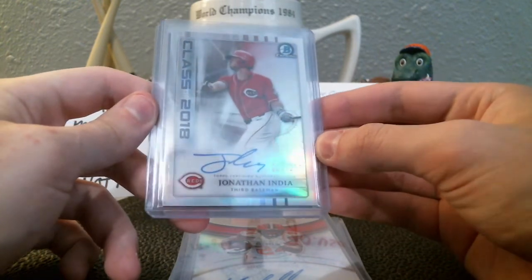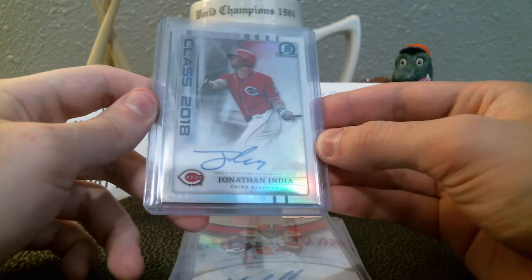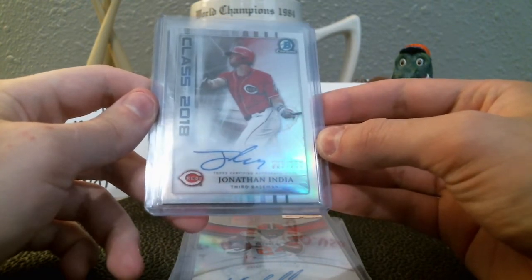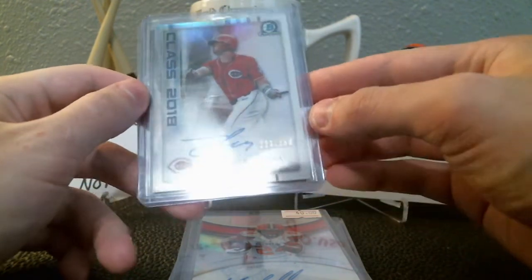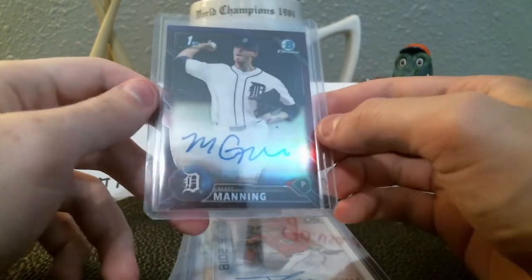It's numbered to 250. It's a refractor. Really nice looking card and a nice signature on it too. Indy is a popular player around these parts, so that was nice. This is a card that's not so much for show inventory.